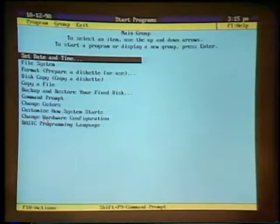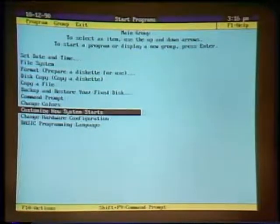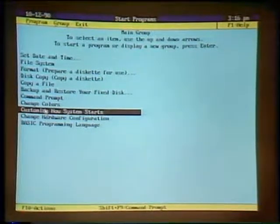It's all in plain English, regular computer English, and you can even come in here and customize how your system starts, and we've even shipped a basic programming language.